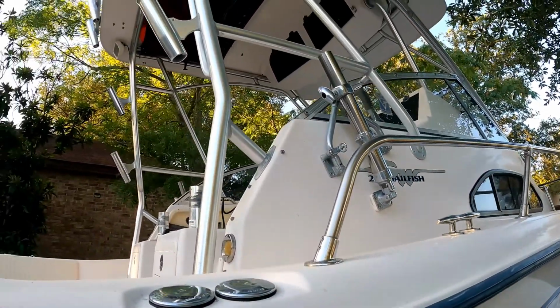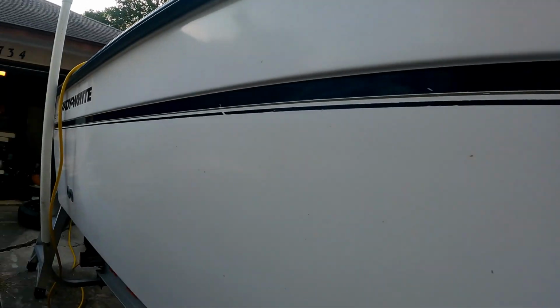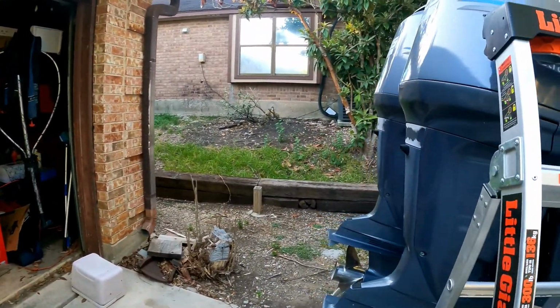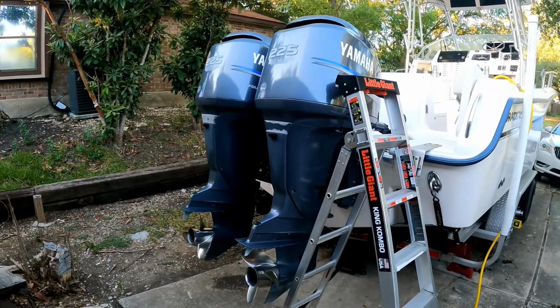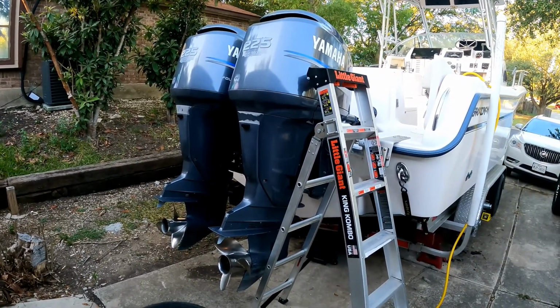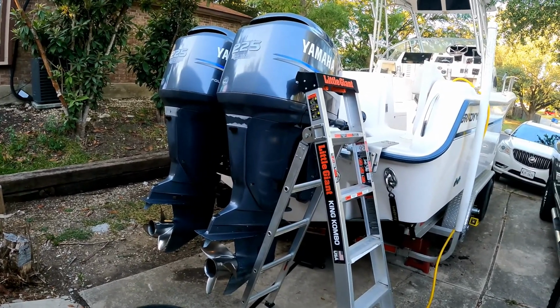See, she's a hard top. All kinds of rod holders for us. Back here is the business end as far as the power goes. We've got twin Yamaha 225s. Again, we had a Yamaha tech look at them before we ever bought this thing, just like having the certified inspector do the whole survey. Basically, that whole survey gave me my checklist of stuff I need to do on the boat.